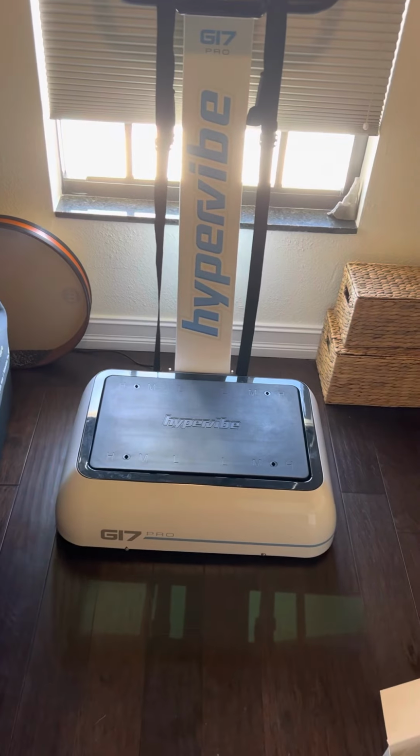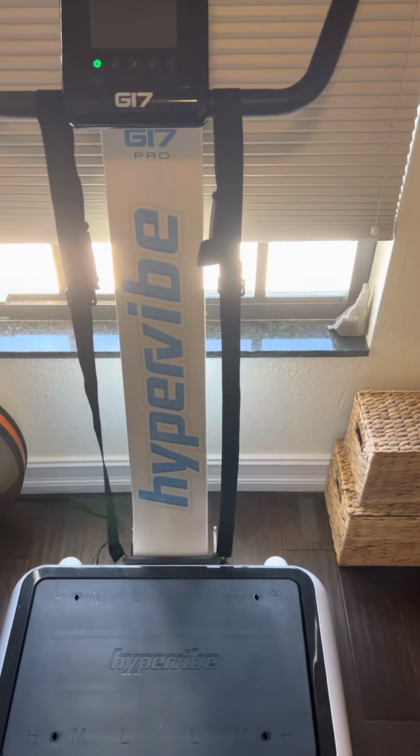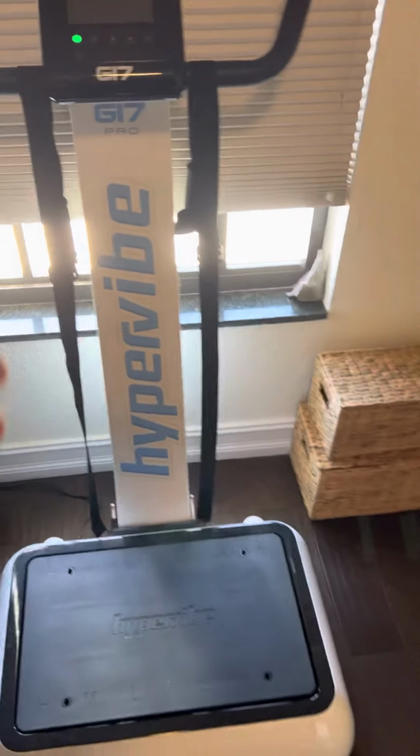We have other things too that we really don't talk about much. That's the Hypervibe. That's good for when the astronauts come and get off the space shuttle. They stand on this, and it's good for blood circulation and bone density. So that's amazing. Then other things are from way back.